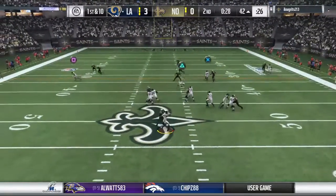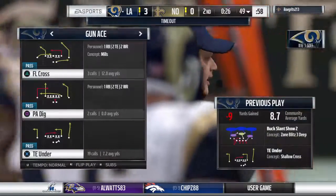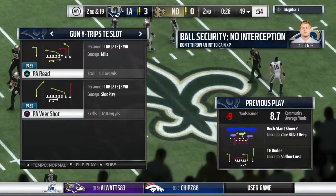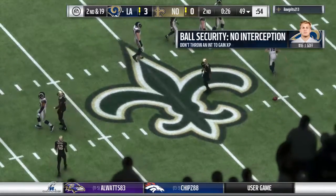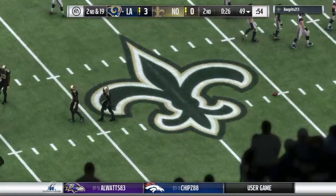On 1st and 10, Goff. And no escaping this time as he'll go down. They got him for a sack. Now hold everything here. We're going to get a timeout by the offense. It's just their first, so they'll have 2 remaining here before we get to halftime.